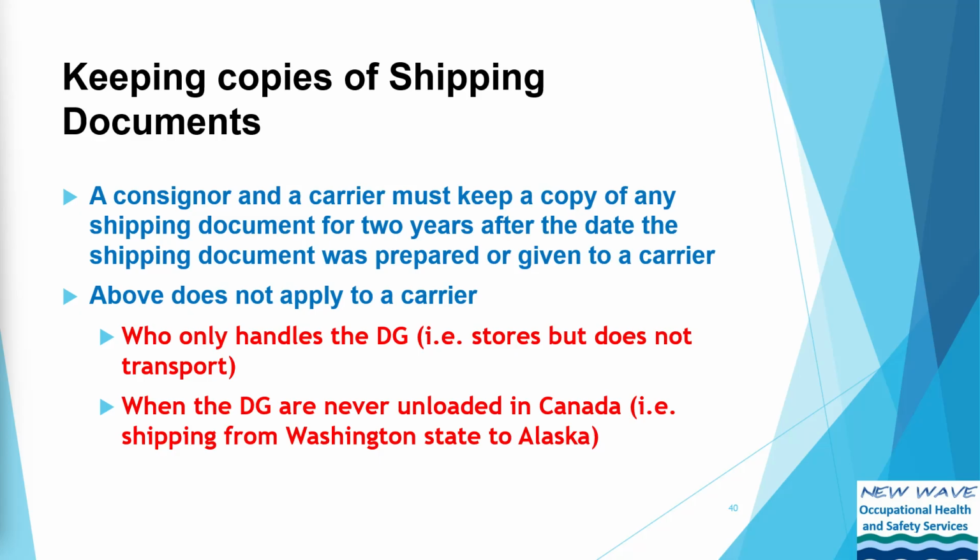The second exemption is for a carrier who transports dangerous goods from a place outside Canada through Canada to another place outside Canada, but never unloads them in Canada. While that is complicated wording, imagine a truck driving from Washington State to Alaska, going through British Columbia and the Yukon. The dangerous goods are transported through Canada, but never unloaded in Canada. Thus, this exemption can be applied.